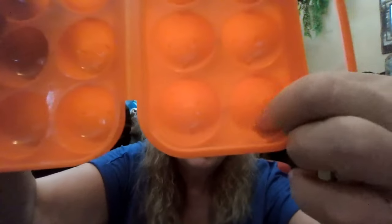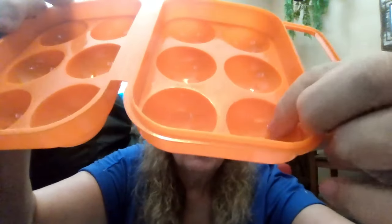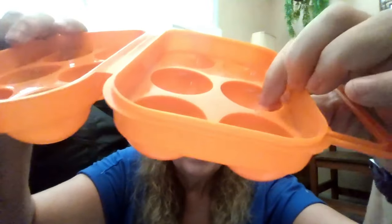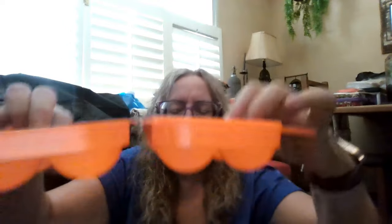It closes so secure, it's hard to open. So you have to be careful when you open it so the eggs don't go flying. But I do like this. In the bottom of it, it has these three little spokes. I don't know if you can see them sticking up. Can you see those three little knobbies sticking up in the bottom of these things? Those give extra support to keep the egg up off the bottom. And because it closes so tightly, they're not going to move around.